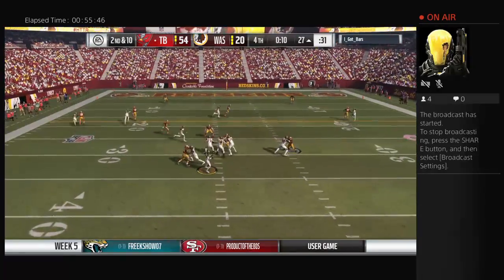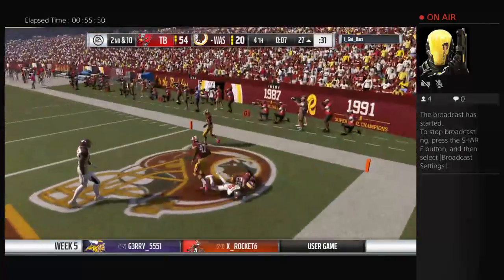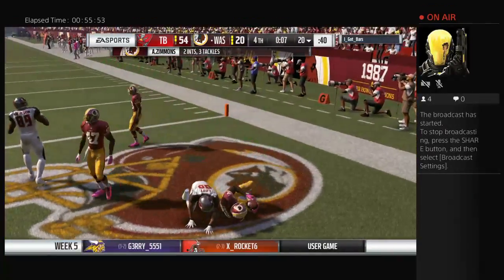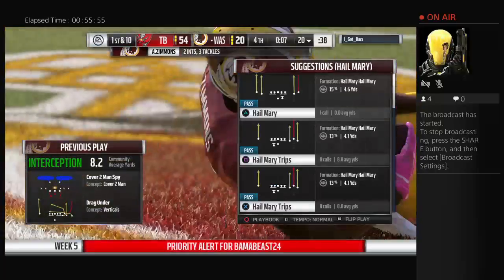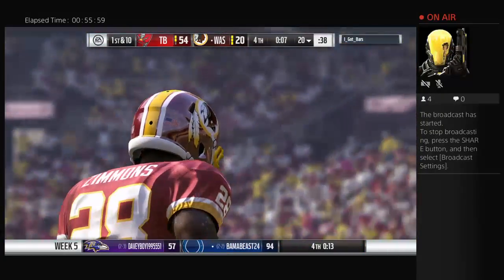Throwing again. Winston on 2nd and 10. Looking for the end zone. And, Jameis intercepted a 3rd time. A great read, and it's picked off. And a big turnover there as his guys will get the football back.